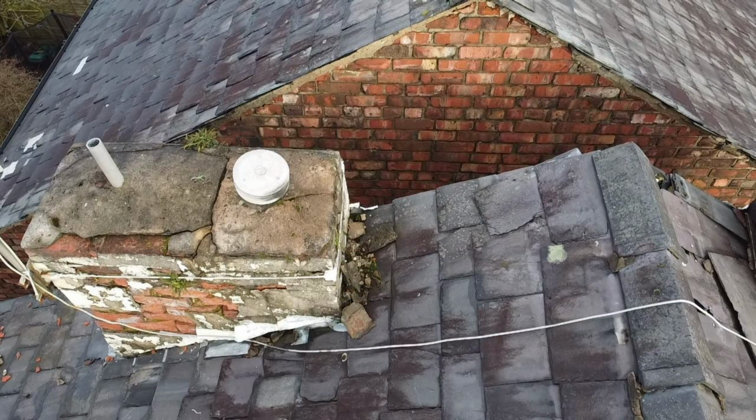The first time we got quotes and had work done, I knew to ask about missing slates because there were visible holes in the loft and leaks making their way into the second bedroom from the chimney. That was easy enough to spot. But then after a particularly bad storm, we had water leaking into the corner of our bathroom, causing the ceiling to concave. It was a whole new problem and I had no idea what could be causing it.